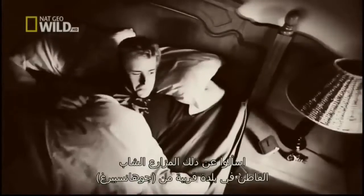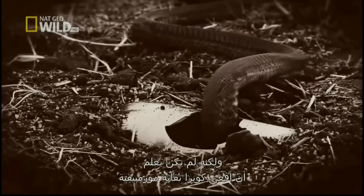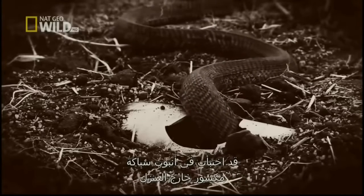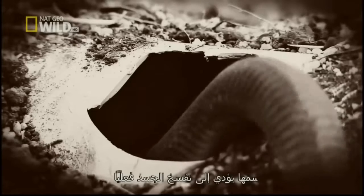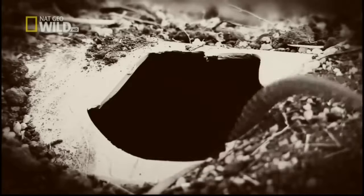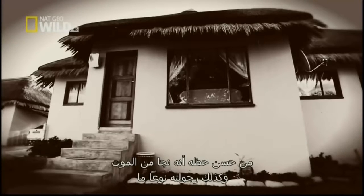Just ask the young farmer from a small town not far from Johannesburg. His day started normally enough. But he had no idea that a Mozambique spitting cobra had taken refuge in a broken plumbing pipe outside. It's one of the deadliest snakes in Africa. Its venom literally breaks down your flesh. It's quite comfortable in water. Following the pipe, it emerged through the U-bend of his toilet, and bit him in the last place a man wants to be bitten. Fortunately, he survived, his manhood more or less intact.